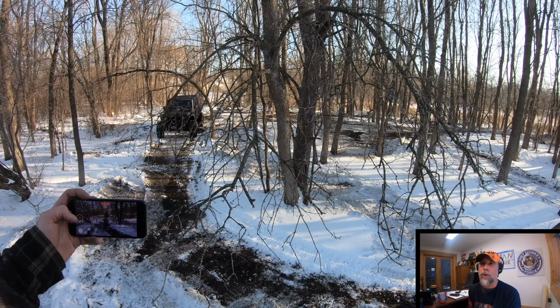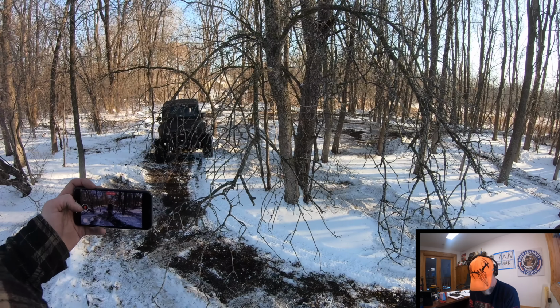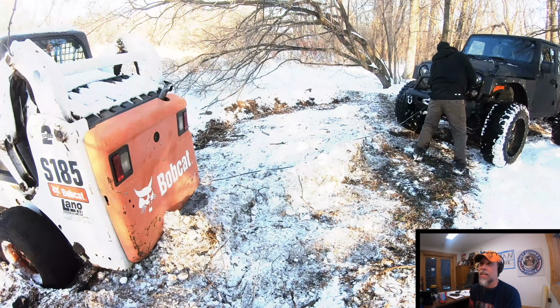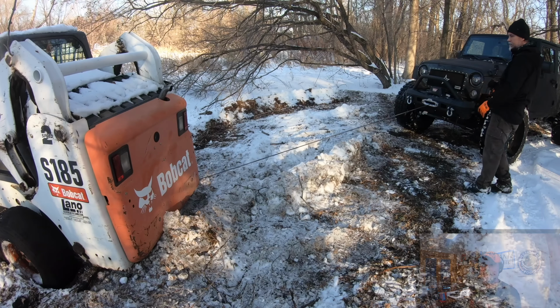We got the skid loader totally buried bad. And at first, I figured we could just give her a gentle yank and pull her out.